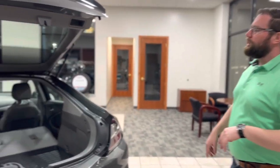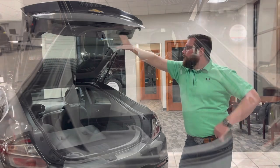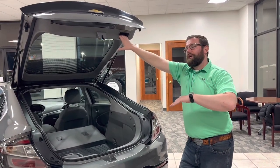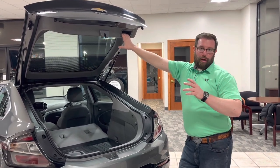Two people fit comfortably. The battery pack being in the center there makes the third middle seat really small. And of course, the battery pack being in the center makes the center of mass really low. If you get yourself some snow tires on your EV, you can go through just about anything. It's a wonderful time in the winter.